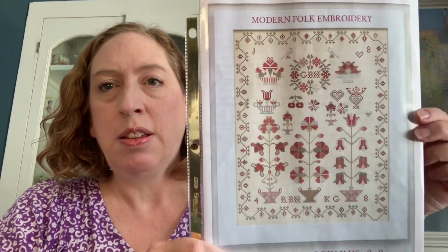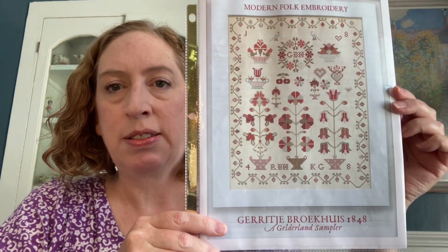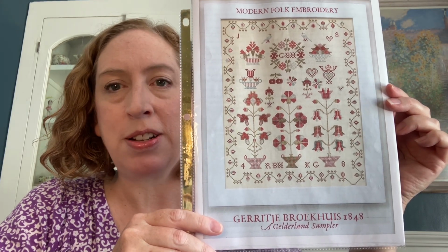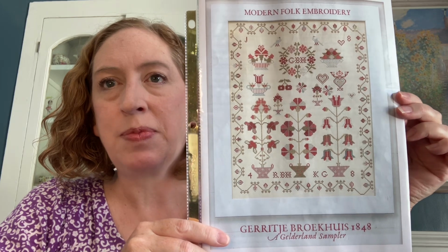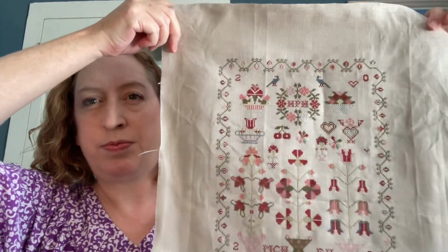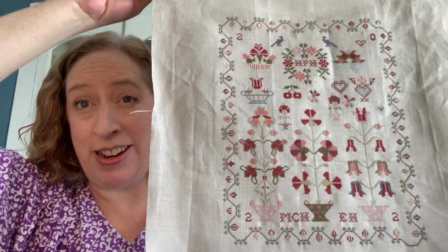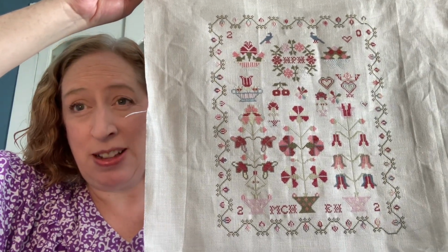And the next finish that I had is also Modern Folk Embroidery. So this is, some people call it GBH, or Garreta Briquis 1848. This was also a lot of fun to stitch. And here is my finish. Try to get it all in the camera there. I did iron these, but they're already a little wrinkly again.